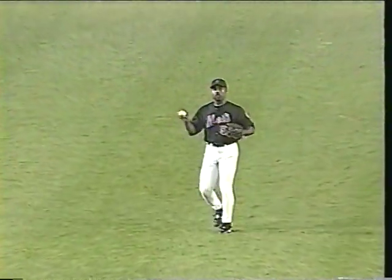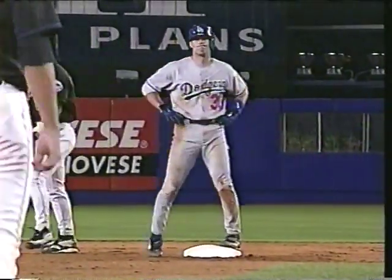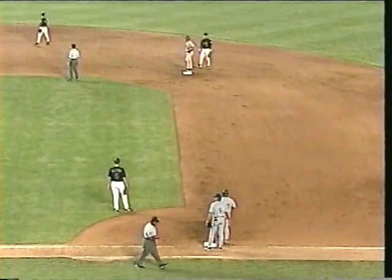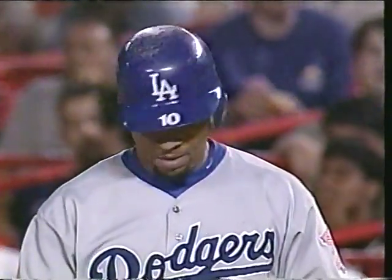On comes McRae. Tried to decoy the runner Grudzielanek. McRae playing the ball on a hop. And the Dodgers have 2 on with nobody out. First baseman Eric Karros. Saw McRae try and convince Grudzielanek that he was going to make that catch to freeze the base runner. But Grudzielanek wasn't buying it, and so Sheffield has a base hit.